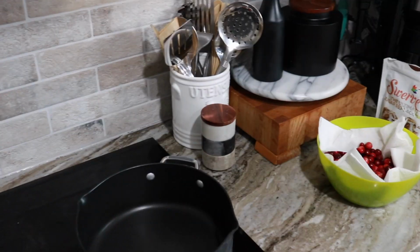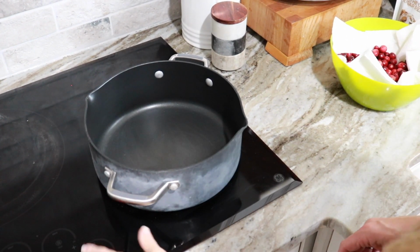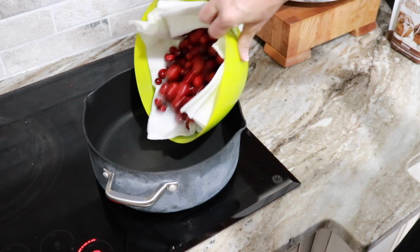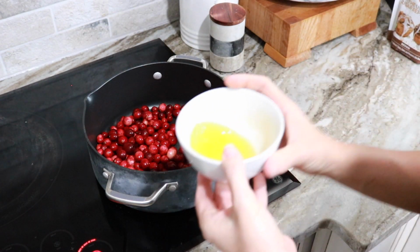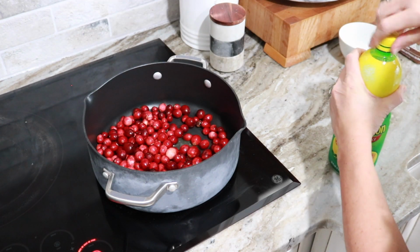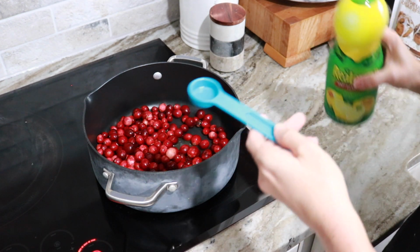So let's just hop right into it. I got my pot here. I just washed the one that I used to cook the noodles. And we are going to go in. It says just combine everything in the pot over medium heat. So we're on medium heat. We're going to put our cranberries in. And we'll go ahead in with our orange juice. And then we need 1/2 tablespoon of lemon juice. And so this is 1/2 tablespoon here.